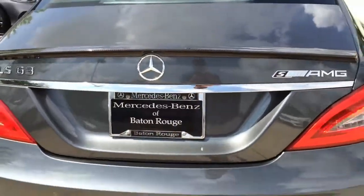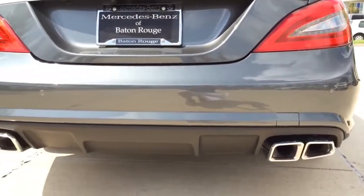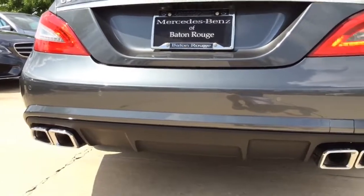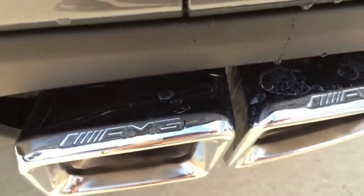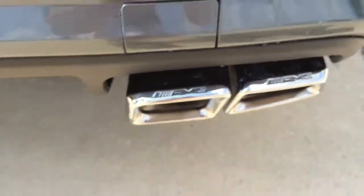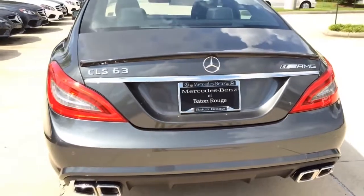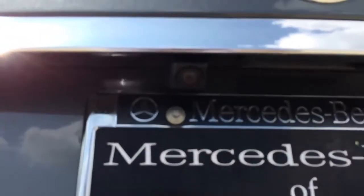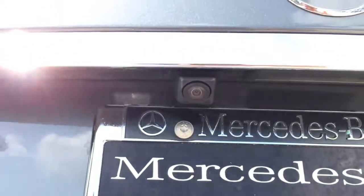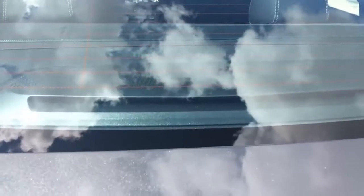Here is a closer look at the carbon fiber rear deck lid spoiler. At the bottom is the black rear diffuser that frames the quad chrome tip exhaust with AMG lettering embossed on it. Park assist is also built into the rear bumper. And here's a look at the rear view camera that will activate once the vehicle is in reverse, and the third LED brake light.